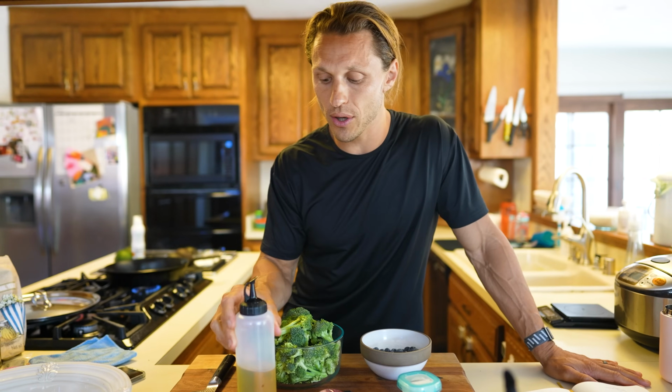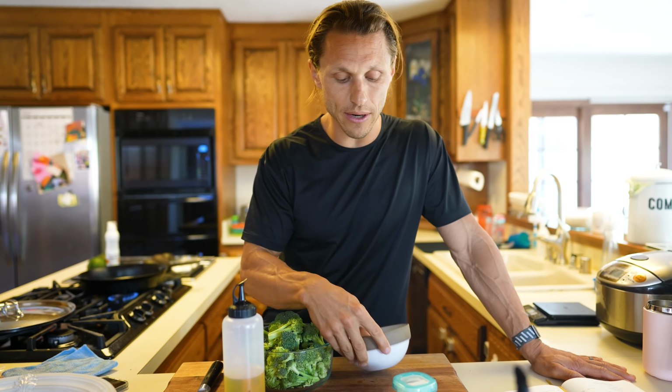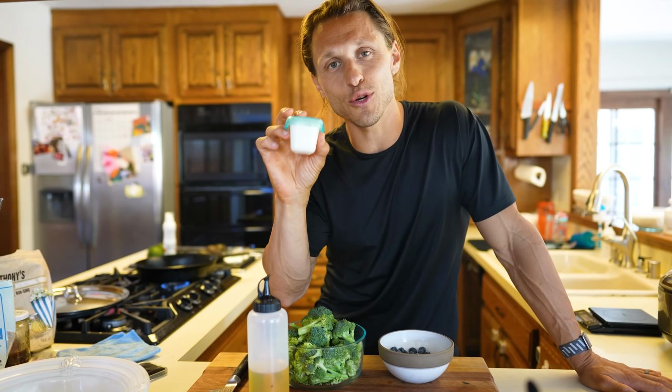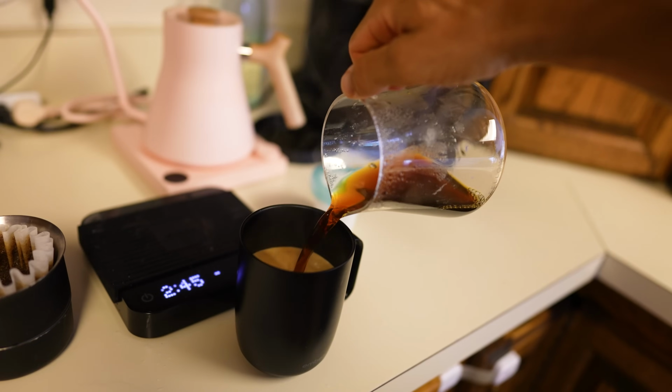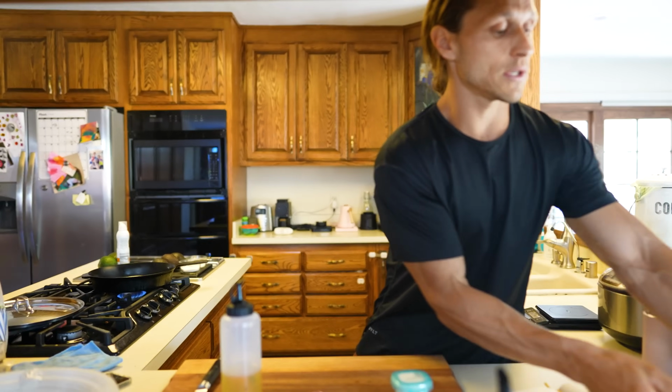I've got avocado oil. I love avocado oil. It's something I keep around the kitchen. It's great for cooking at high heat. It's got a great nutrition profile as well. I've got blueberries, about 1.5 cups of blueberries. And then this, what do you think? What is that? This is my heavy cream, or heavy whipping cream, that I'm going to put in my coffee as my first meal of the day. So that's meal number 2, and I'll get to prepping that out relatively shortly.